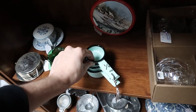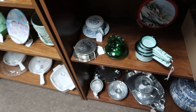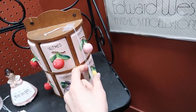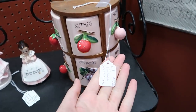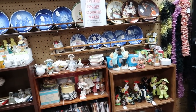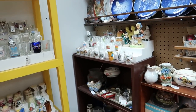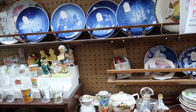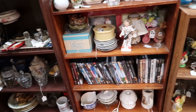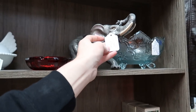These are for sure made to look old. They're not. Ugh, I love these things. They're not huge sellers, but I love them. And it's $17.50. 50% off. This is the same sale that they were having the last time we were here, so this is one of those types of booths that's always on sale.